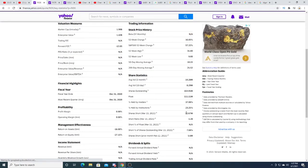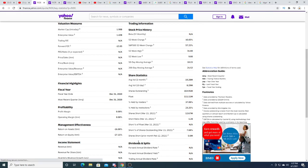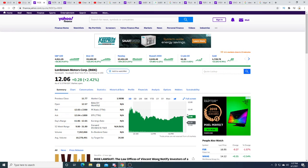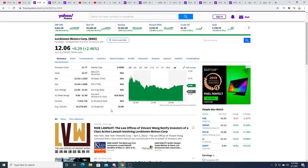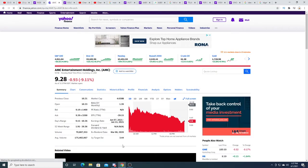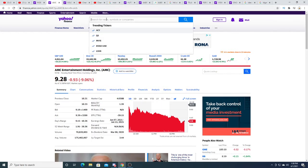Right now, Lordstown has a big short position of $12.67 million as of March 15th, 2021. So, we'll see what happens, but the lower and lower Lordstown goes, the more and more of a buying opportunity it becomes. Buy as low as you can, hope the company executes, and hope and gamble that big money will pump this stock to the moon. We look at AMC. I'm thinking that there's as many retail investors looking at AMC as they are looking at Lordstown. And AMC right now has a market cap of $4.65 billion. We look at Humble.